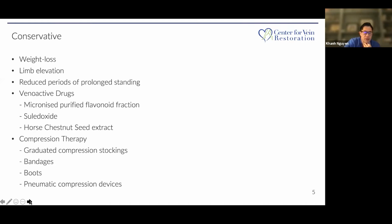Venoactive drugs such as Vasculera as well as sulodexide and horse chestnut seed extract: there have been many studies, especially in Europe, that have shown significant improvement. However, results are variable for many patients, and certainly more clinical studies need to be done in order for them to gain widespread acceptance in the US. Compression therapy is the standard for venous ulcers. That's the mainstay, especially with inelastic compression stockings. When you have C2 to C4 disease, graduated compression stockings are the standard.